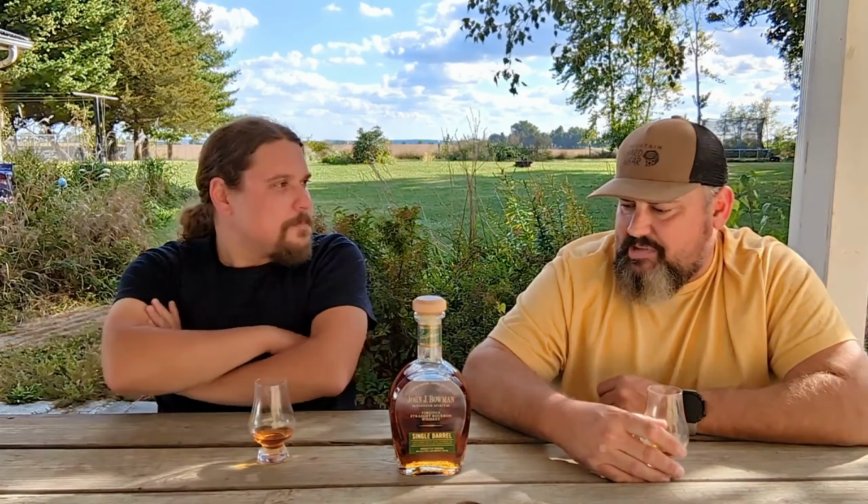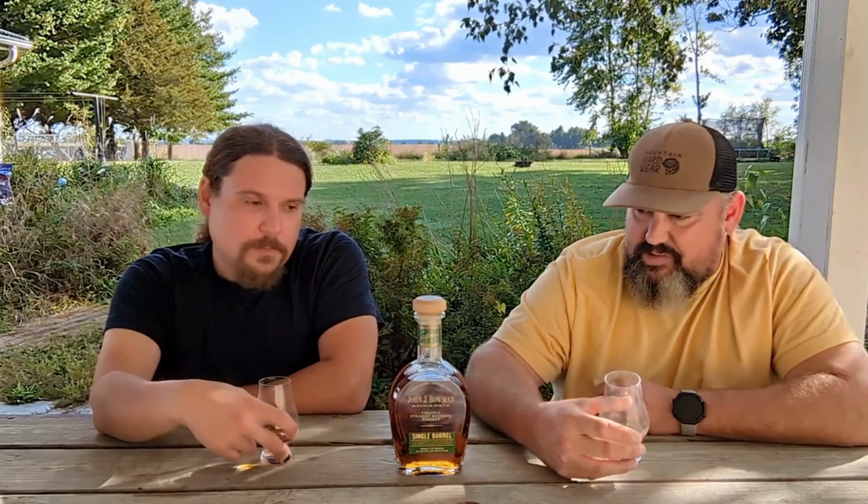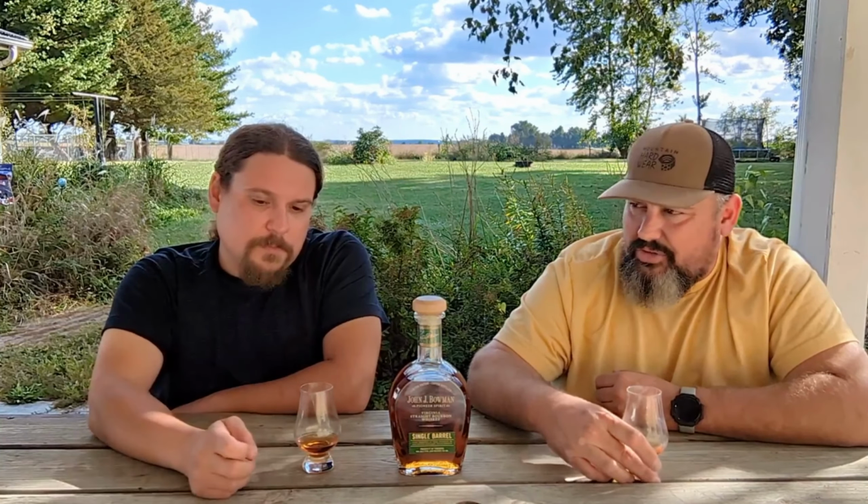But no, anyway, back to the copper cask stuff. This stuff is excellent. You can tell it's Buffalo Trace off the smell, that would be my guess if I was blind. Absolutely. But man, when you go into the flavor, it's its own thing. I can get some Buffalo Trace in there.